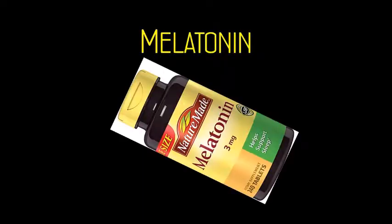Melatonin is controversial in some ways because the FDA does not regulate melatonin. But if you know that it works for you, then the time to take it is at dusk when you arrive in the new country. Do not take it leading up to your journey. Do not take it on the flight. Do not take it any time leading up to when you're going. But once you arrive in the country, wait until dusk and then take melatonin, and it will help reset your body clock.